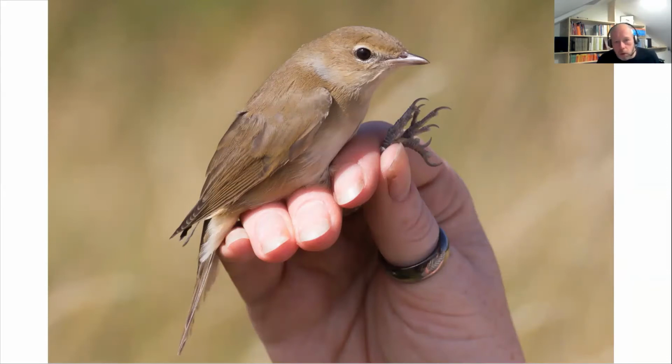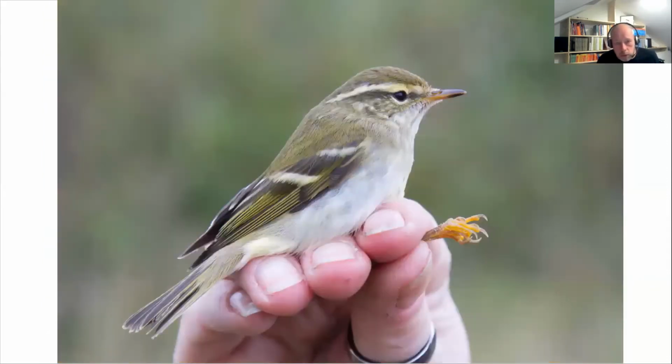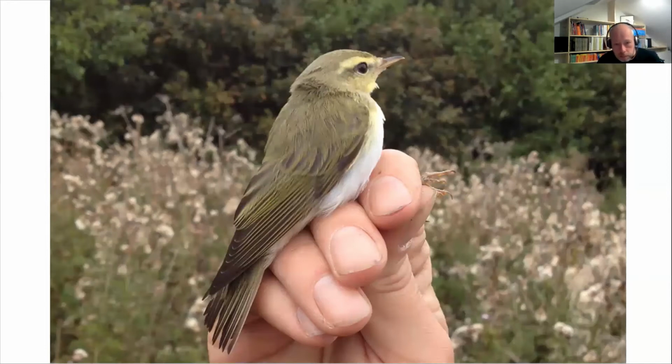Garden warblers are regular, and increasingly regular are things like yellow-browed warblers. Unfortunately, not so regular are these fellas, wood warblers, just a decreasing species in the east of the country completely, and in Northumberland, really scarce. And to see them on passage is even scarcer on the coast. I've only ever caught one, and this was it.